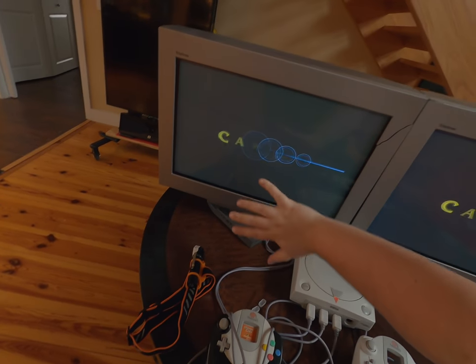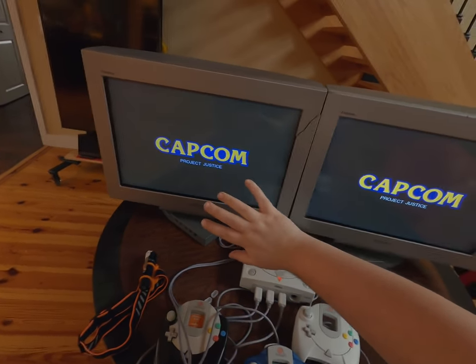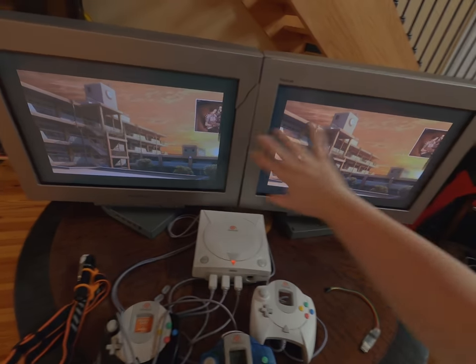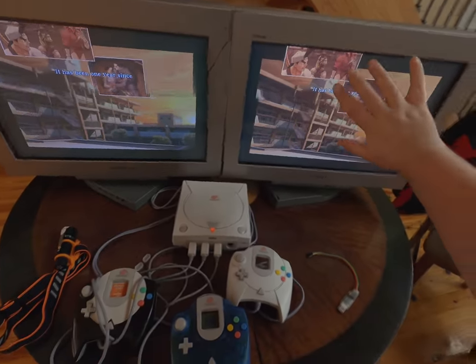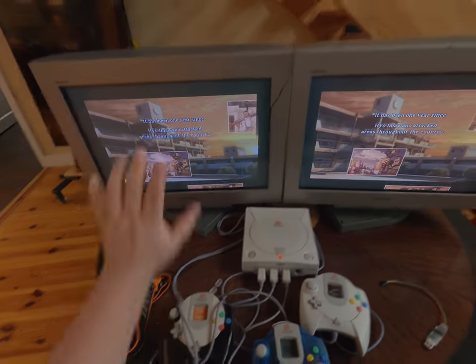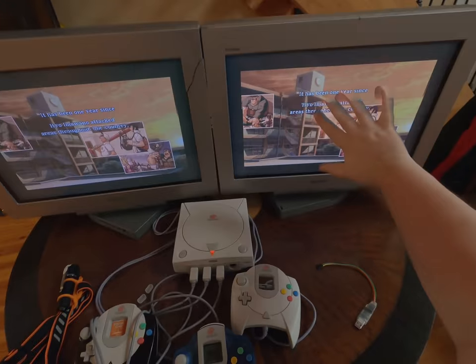The problem with unit one is it's a little bit more worn in. The tube has definitely got less brightness coming out of it, probably 10% less bright than this. And it's got a little bit more green than I'd like. And this might have a little bit too much red, but I could adjust that.